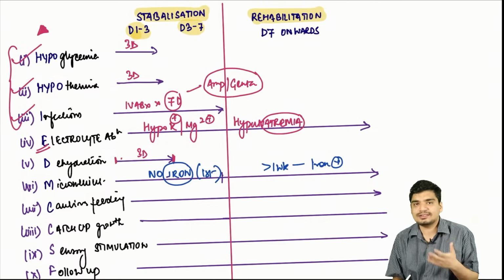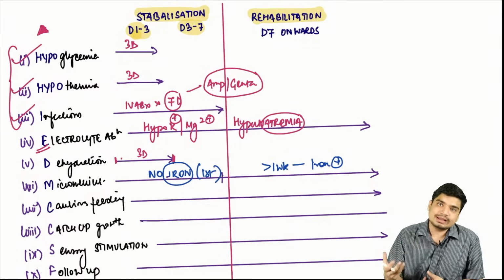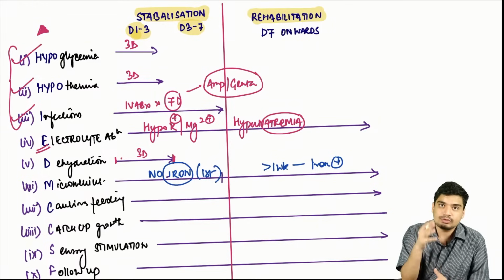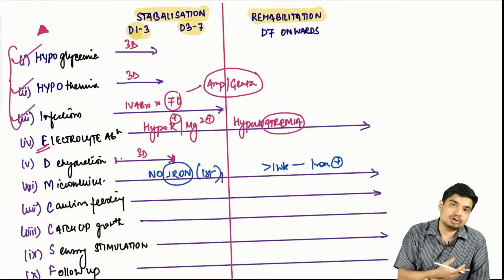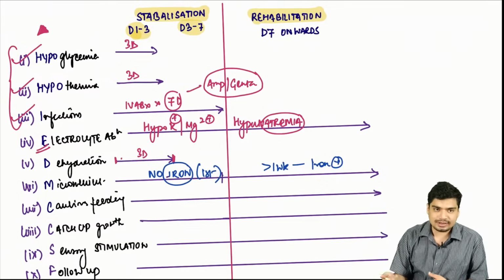The logic behind this is that iron will result in a lot of free radical generation, which can kill the child during the initial stabilization phase, which will aggravate the infection, which will aggravate the free radical formation during the first week by the infection also. That is the reason we do not give iron in the first week. Beyond the first week, we can consider giving iron.